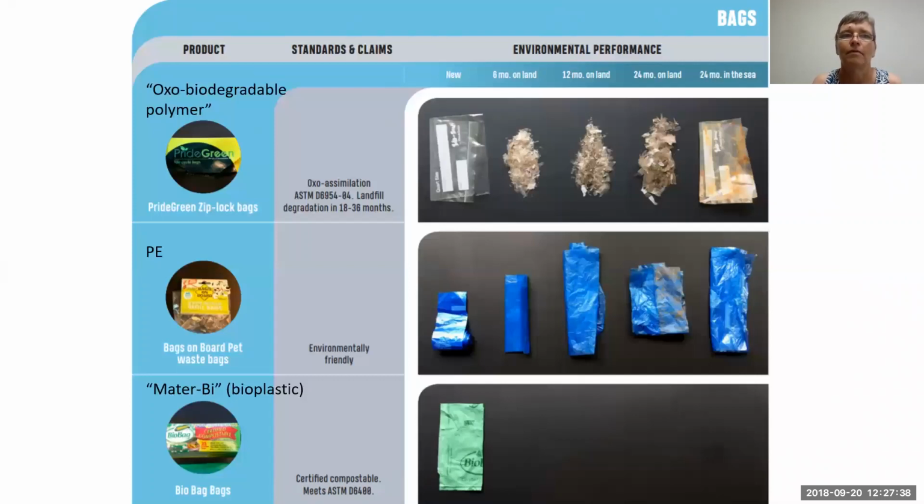The one at the top is labeled as oxo-biodegradable. What that means is it's petroleum-based plastic that has had metal components added to it to help it biodegrade faster. This is somewhat controversial. The data are a little bit, well, I'll just say they're controversial. Whether it actually speeds up the rate of degradation is not clear.